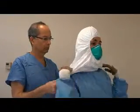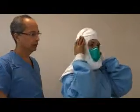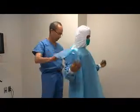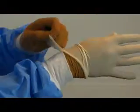Next, place the hood over your head, ensuring that it overlaps the gown, covers your head and neck fully, and extends to the shoulders. If you are using an apron, place your head through the opening at the neck. Have the observer secure the ties in the back. Next, put on the second pair of gloves. Extend this set of gloves over the sleeves of the gown.